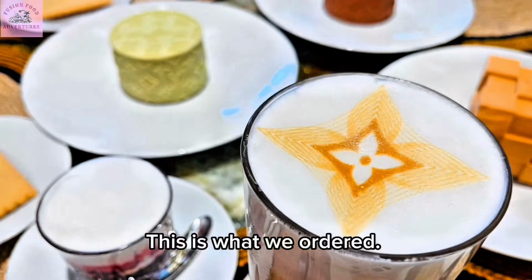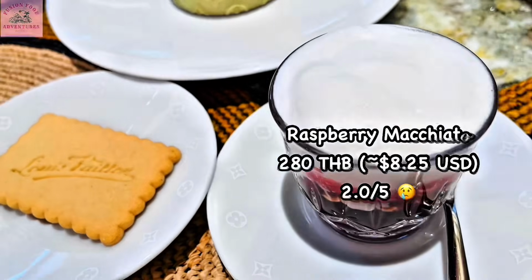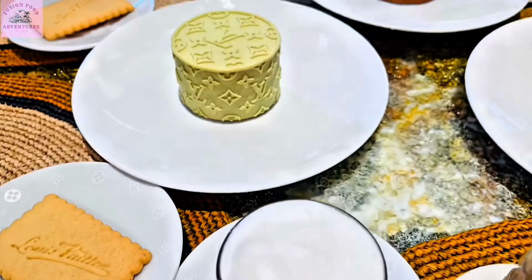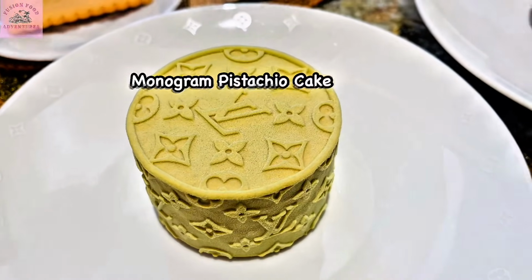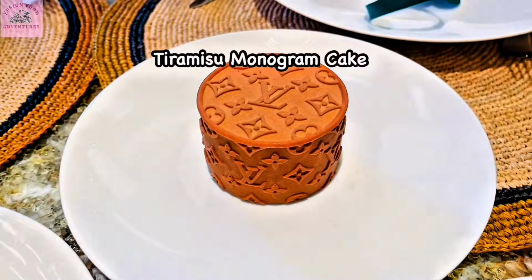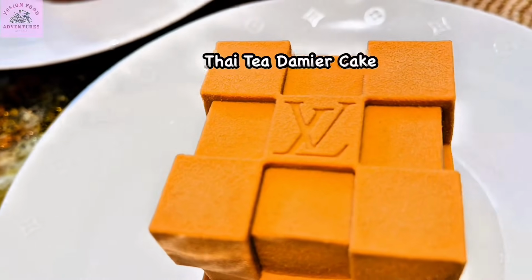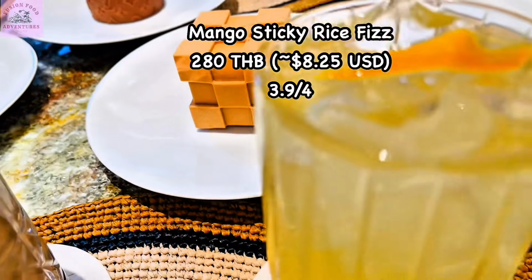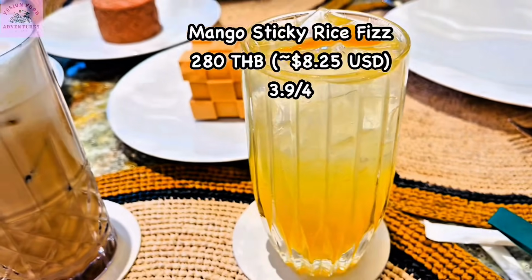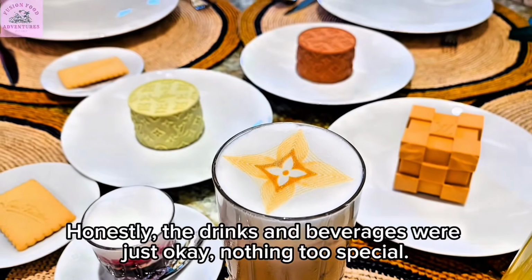This is what we ordered. Honestly, the drinks and beverages were just okay. Nothing too special.